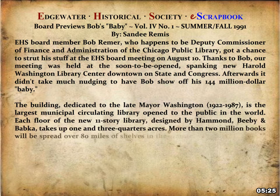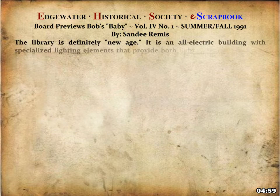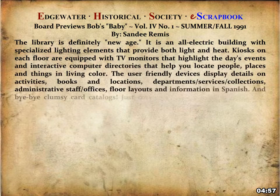The building, dedicated to the late Mayor Washington, 1922 to 1987, is the largest municipal circulating library open to the public in the world. Each floor of the new 11-story library, designed by Hammond, Beebe and Bobka, takes up 1 3/4 acres. More than 2 million books will be spread over 80 miles of shelves in the granite and brick Beaux-Arts style structure. The library is definitely new age.